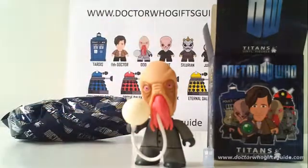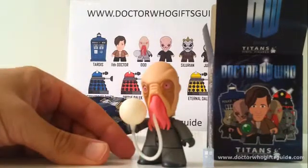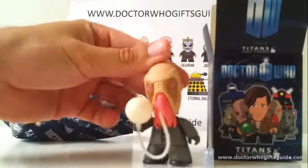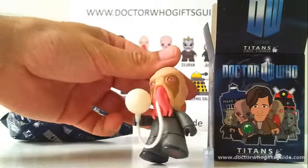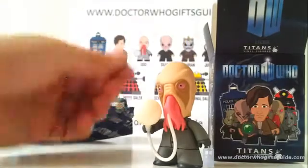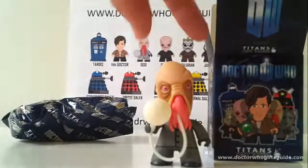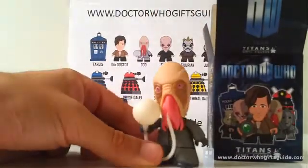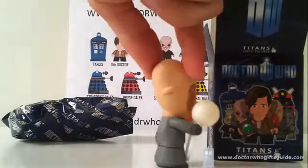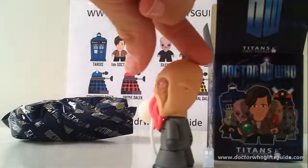That is awesome. I should try and compose myself for a minute and talk about this guy, because again, just like each and every single Titan we've seen so far, the detail on him seems to be incredible. His eyes are bloodshot and possessed. The tentacles on his face are incredibly gross. He's holding his little telepathic orb ball thing, dressed like he is in the show. This is one cool Ood. He's got little indents, which might be his ears, I don't know, on the side of his head.